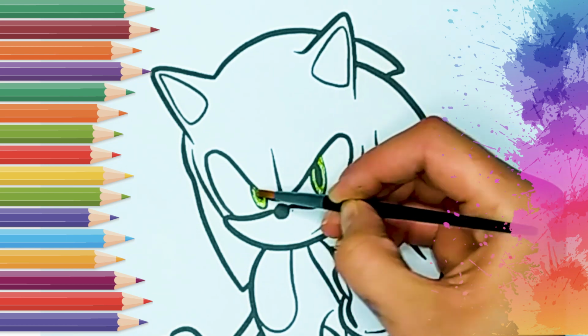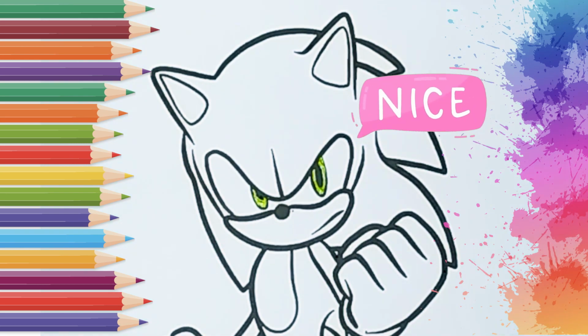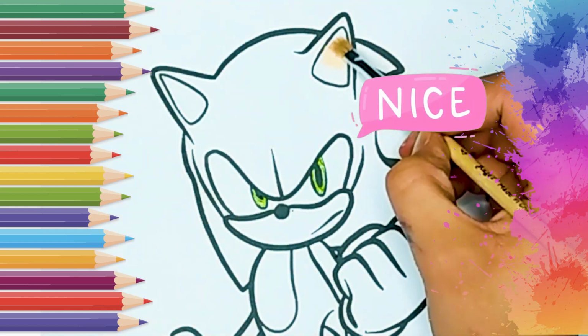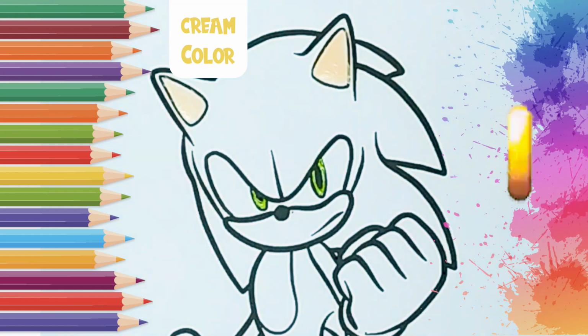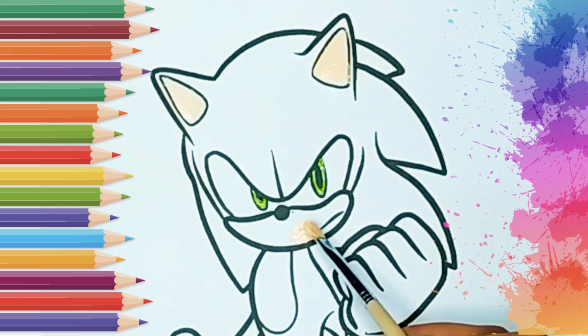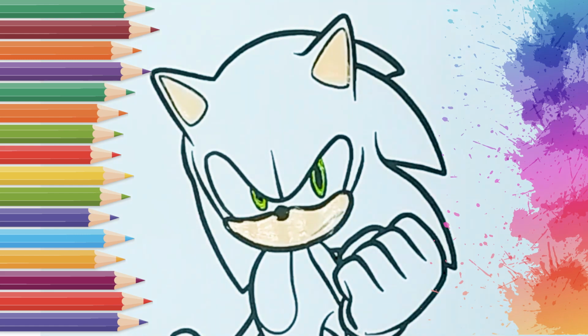Sonic has a best friend named Tails. Tails is a cute two-tailed fox who loves to fly with his tails like a helicopter. Together, Sonic and Tails team up to defeat bad guys, explore new worlds, and go on exciting adventures. It's like having the coolest buddy to share all the fun with.